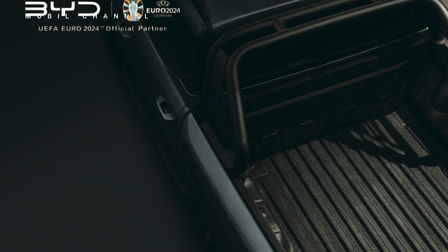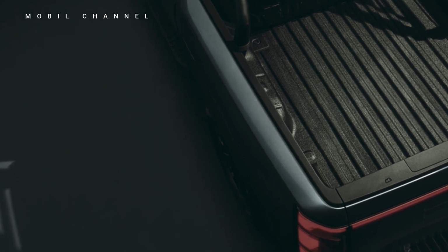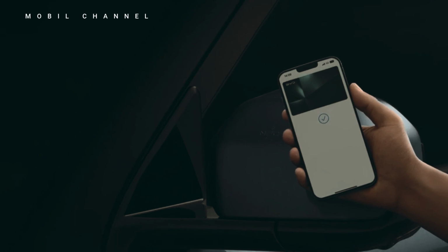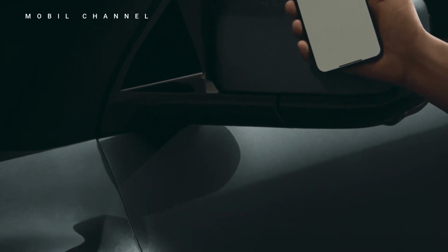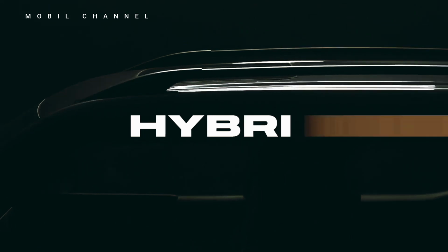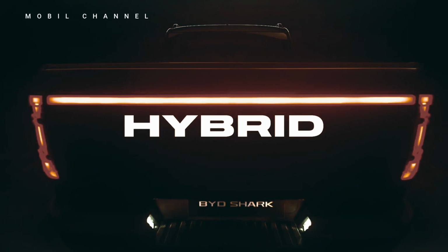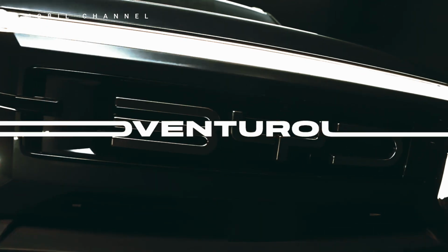From a design perspective, the Shark should fit right in, as should its 128.3-inch wheelbase. From the press photos we've seen, it has a rugged persona, with its boxy fenders and square-shaped headlights and taillights. We must say, though, those full-width lighting elements look an awful lot like the Ford F-150 Lightning's design. The Shark's front skid plate and the giant BYD text on the tailgate further help the resilient look of the pickup.